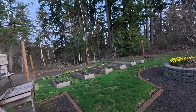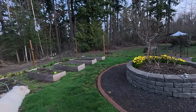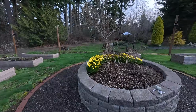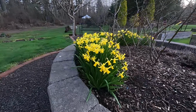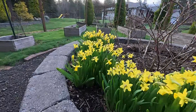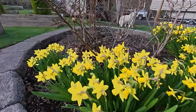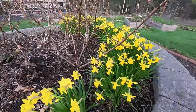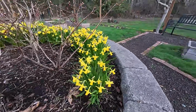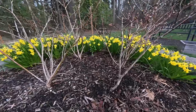Next spot I want to show you is the veggie garden. This space still needs a bit of help. The compost is coming soon so I can get the rest of these beds ready, but good night. Look at all this. Oh, it's hard to go wrong with the little daffodils all throughout. And our blueberries are getting ready to bloom.